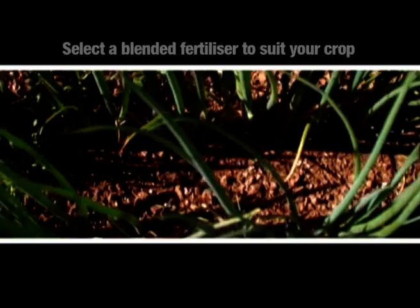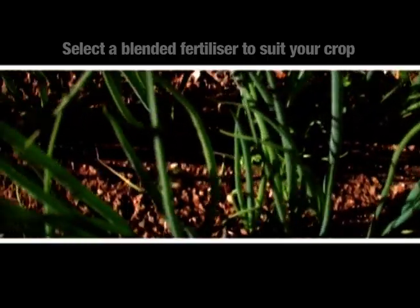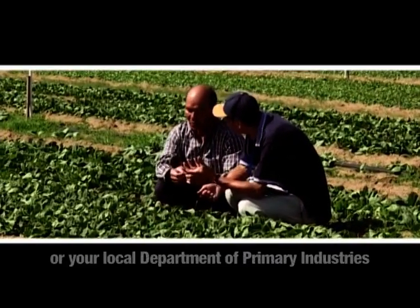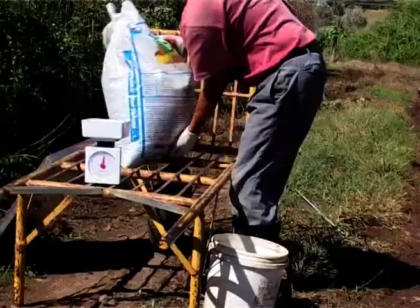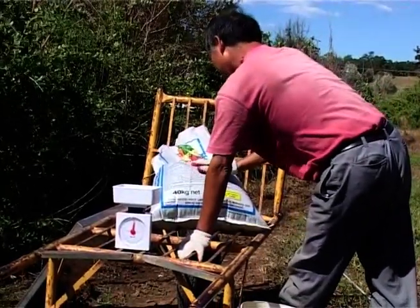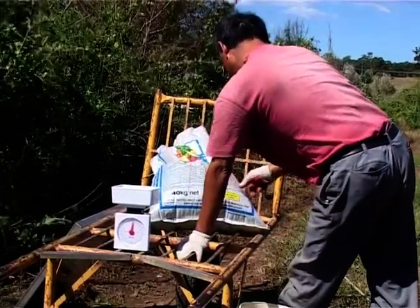So be sure to select a blended fertiliser to suit your crop. Your seed, seedling or chemical supplier can help you with this. Your local Department of Primary Industries also has assistance available. Be aware that these blended fertilisers are expensive. You need to be careful to use the correct amount as described on the label or as advised by an expert.